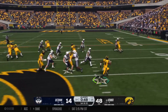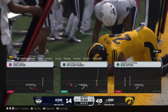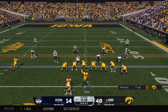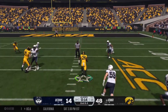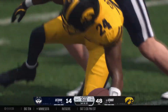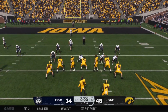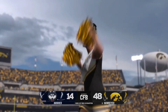Takes a handoff, and he's going right. Crosses the 40, gets it down to the 35 before he's stopped, a gain of 6. Give him 114 yards rushing, and that should be no surprise. He's been among the nation's elite. There he goes. Really good job by everybody there. Well blocked, good run, and a first down. That's the end of the quarter, and Iowa is on top.